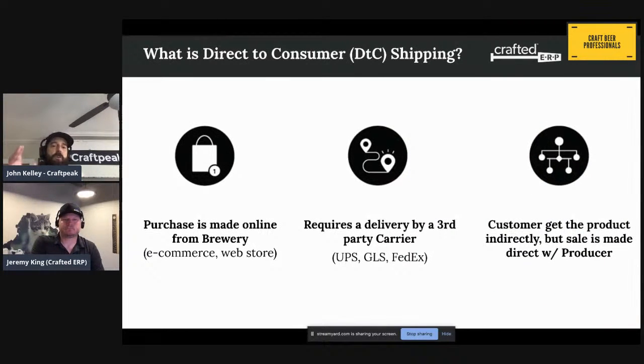Okay, from there, we get into direct-to-consumer shipping. Shipping is, we alluded to this yesterday. We could do a whole presentation series just on shipping, but we'll go through some of the details here in this one. So direct-to-consumer shipping is, once again, when the purchase is made online. It's then delivered through a third-party delivery carrier, typically UPS in the majority of the US.